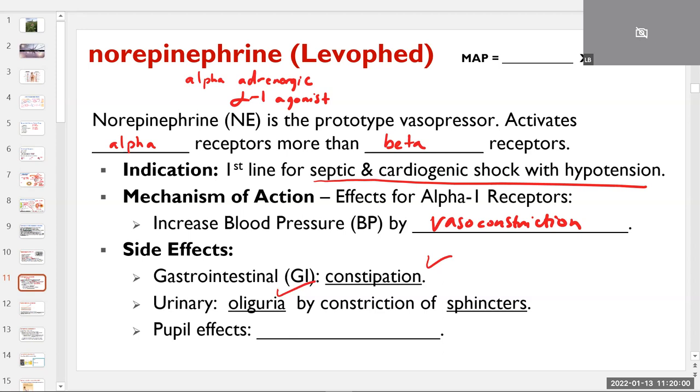What would it do to the pupil? We just went over that. There are alpha receptors located on the dilator pupillae. When you activate that, it causes smooth muscle contraction of those muscle cells to cause mydriasis, which is pupillary dilation.